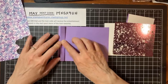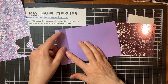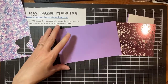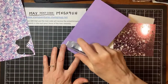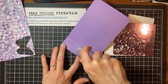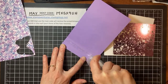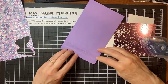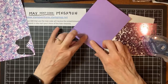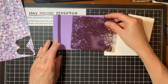This is going to be kind of one of those book fold cards. I think that's what they call it. And so I'm going to take my Stampin' Seal Plus and I'm going to glue this part shut. Want to make sure I use a fairly heavy duty adhesive, so that's going to stay folded shut. This is going to be a flap, and I'm going to attach the acetate to the flap.